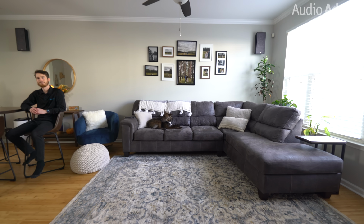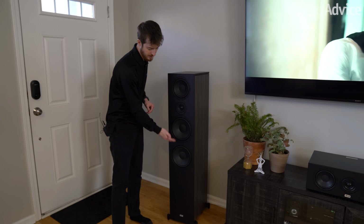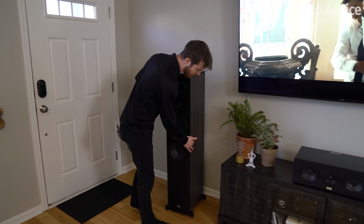Another feature to note is that these HECOs come with removable grills. The client really liked the exposed look along with this wood grain finish.